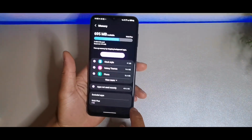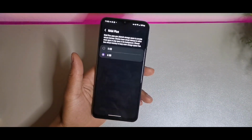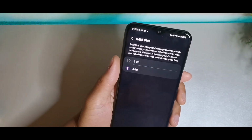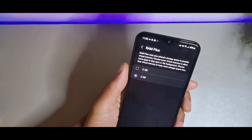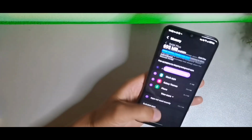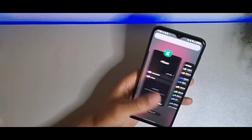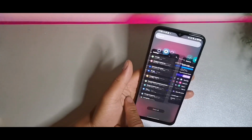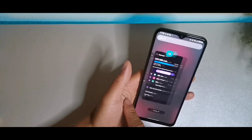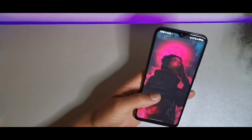So you're going to notice right here, if you click RAM Plus, it says that RAM Plus uses your phone storage space to provide virtual memory. Choose virtual memory to allow more apps to stay open in the background. So the reason why this device is performing a little bit quicker is because of that RAM Plus. It's going to be able to fly through inside of virtual memory.